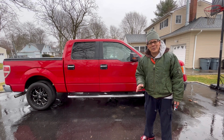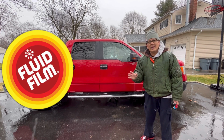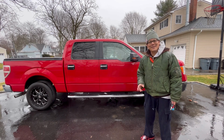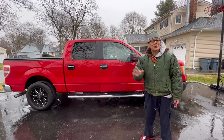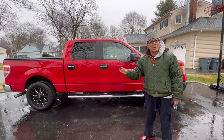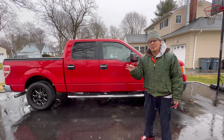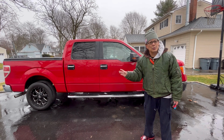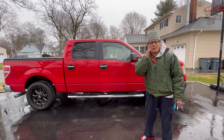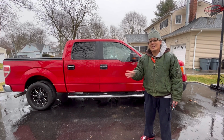I have a couple of companies that do undercoating, Fluid Film and wax oil. They have sent me product to put underneath the car, so stay tuned for a couple of episodes. I'm going to try the Fluid Film on a part of it and then the wax oil on the chassis, because the wax oil is almost permanent. The Fluid Film is a maintenance thing where you have to redo it every year or two because it's wet to the touch. It's almost like oil. You just spray it all over the place and it protects from corrosion and rust, but you always have to redo it.